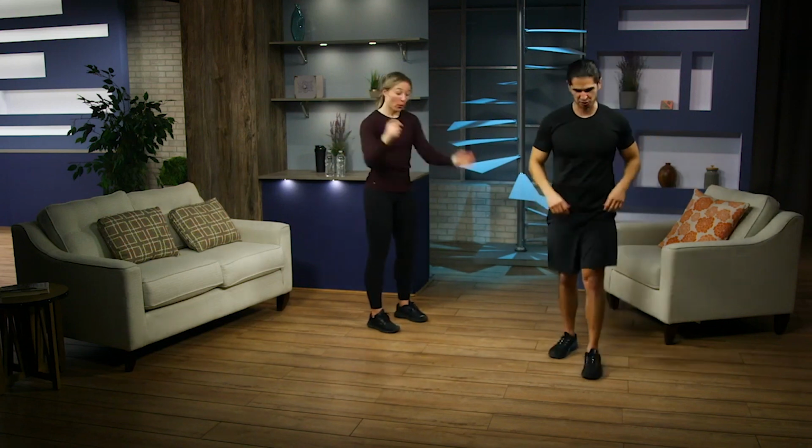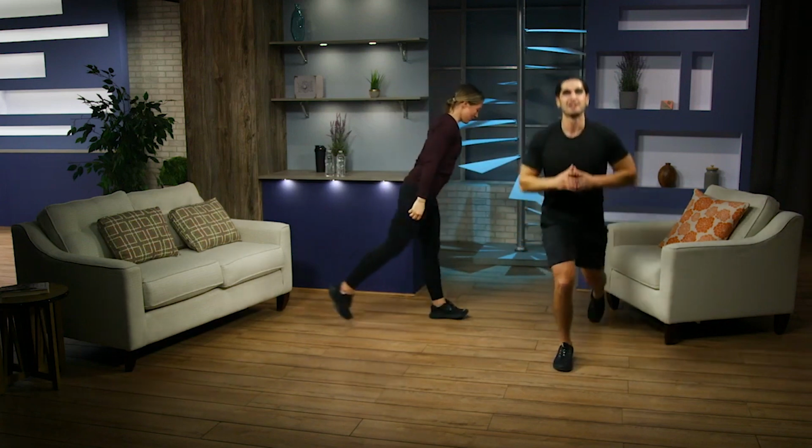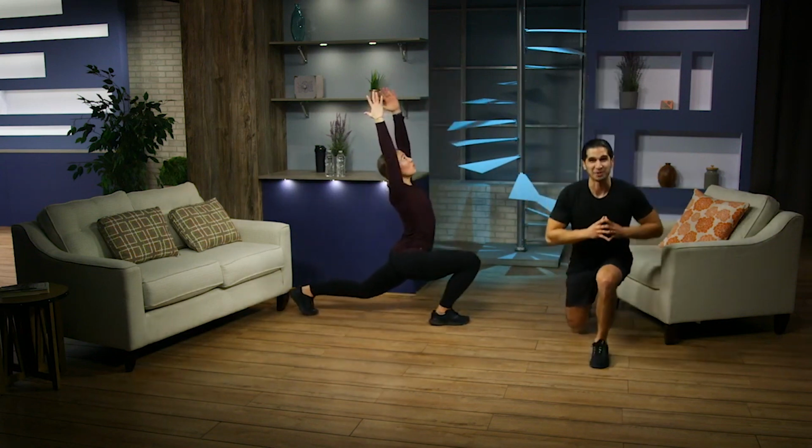Switch it to exercise number two. We're going back to our reverse lunge with the reach, or take the reach out if it's too much for you to do, and stick with the reverse lunge that I'm showing you right here.